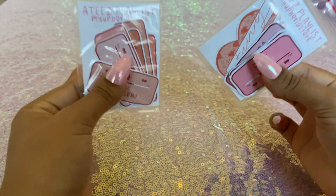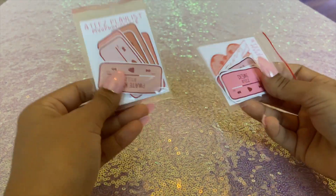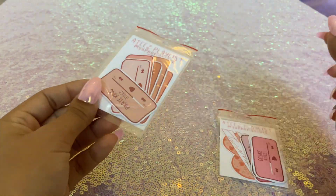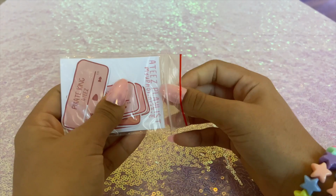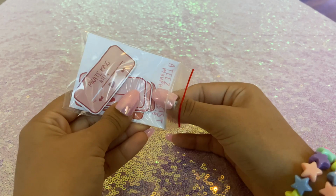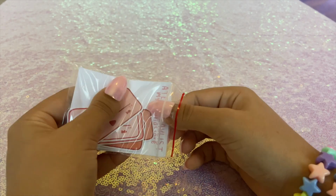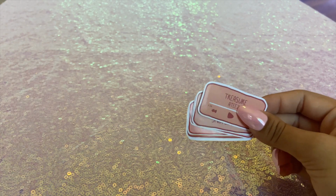So freaking good. 80s in general, okay, their music, whew, they are insane. I'll open this one first. I saw these on Etsy and I just knew I had to get them. The shipping was kind of expensive to Canada, but I was like, you know what? You need to buy it. It's calling your name. I need more pastel AT stuff.